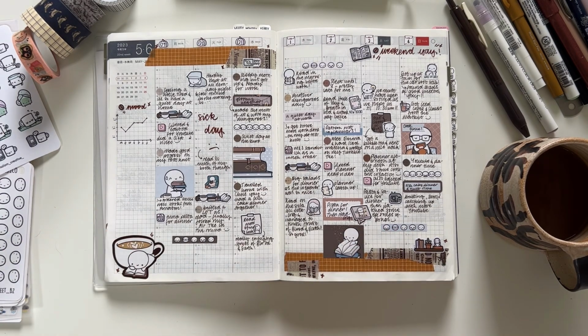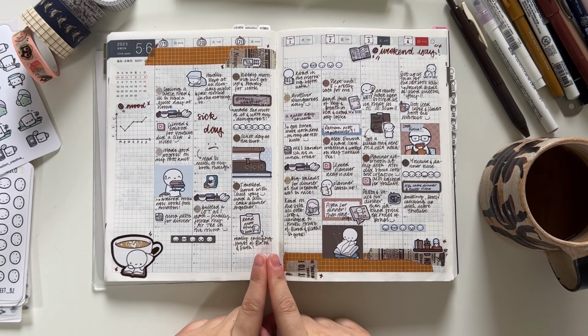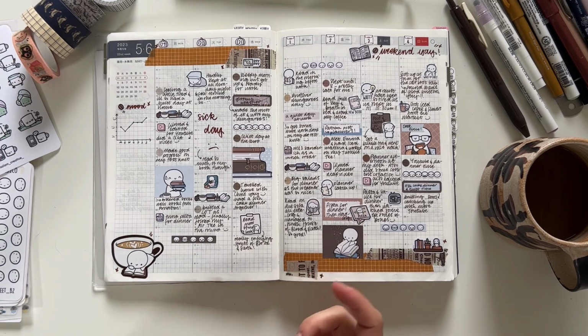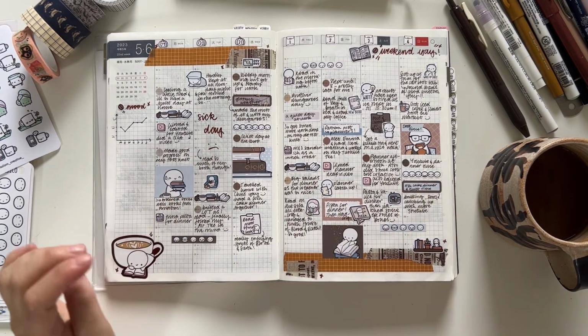So yeah, this week I used a kit from the Coffee Monsters Co. This is called, ooh, I can't remember what it's called. It's like a book themed one. And I love the colours, the kind of browns and the blues. I think it's really nice.